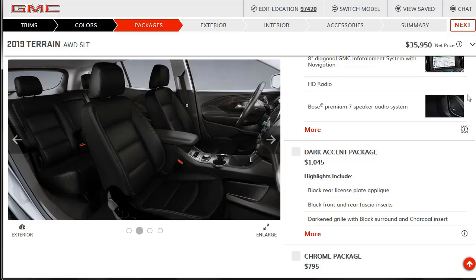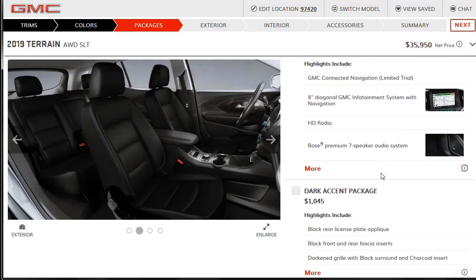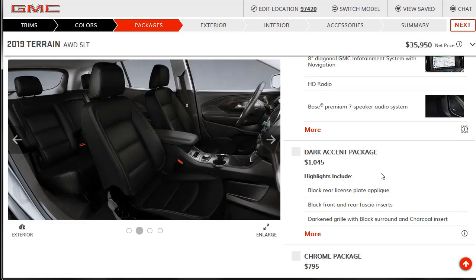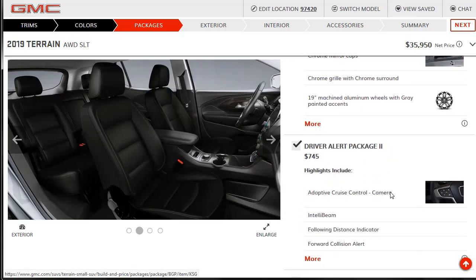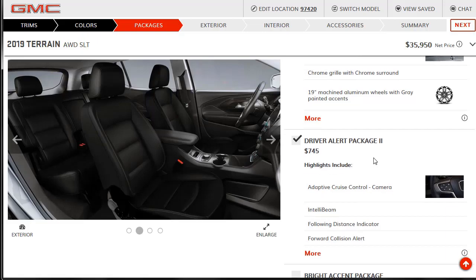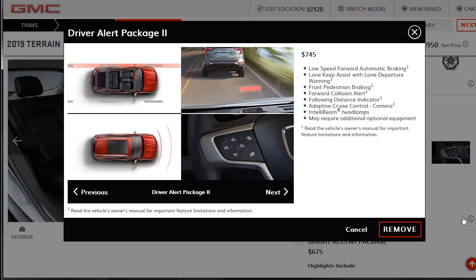Okay, next up, we skipped over the dark accent package because we got the Black Edition package. So there's no reason to add it. Changing it to any other accenting package is going to remove that other package. So we didn't get the dark accent package, didn't get the chrome accent package, did get the driver alert package 2, and that also adds what? It adds all the safety tech.